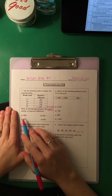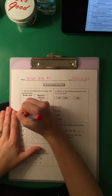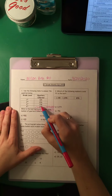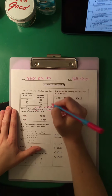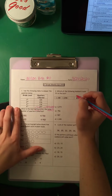So if I look at my answer choices, I notice that they're rounded to the what? To the hundreds place. Good job. I see those 2 zeros right there. So that means that when I'm estimating up here before I add, I'm going to need to round to the hundreds place in my answer choices. And make sure that you are rounding first. Remember, we round then add. We always round first before we do any other operation.